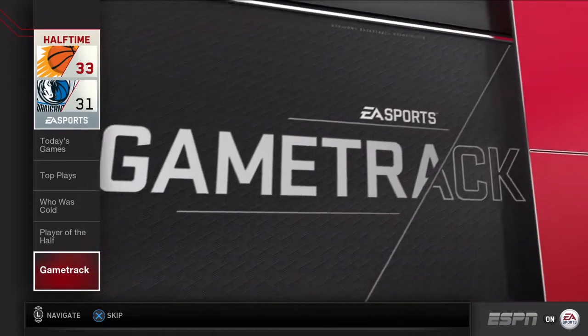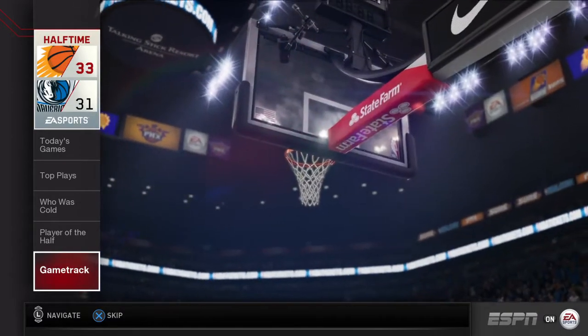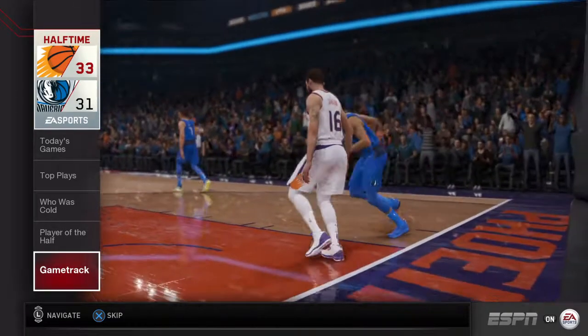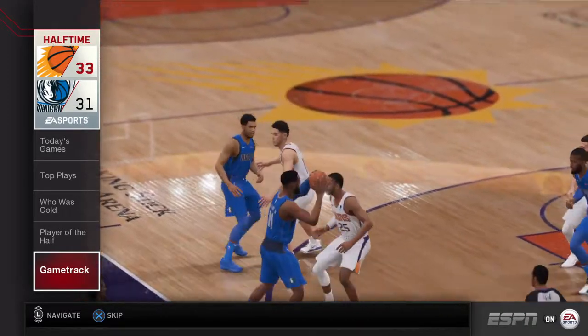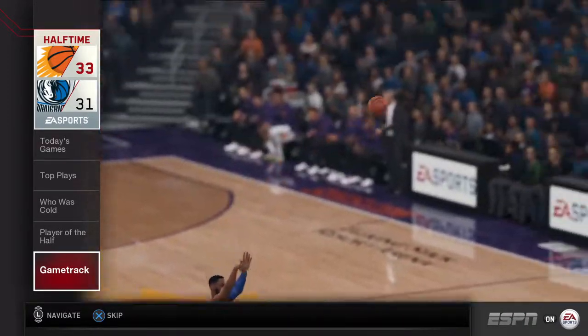Game track. Bench points. The coaches are getting the kind of bench production that can make for some interesting rotations. Keep an eye on the substitution patterns in the second half.